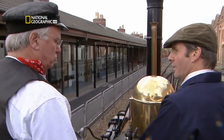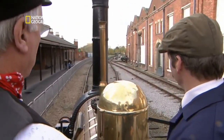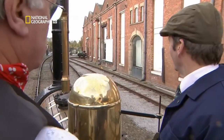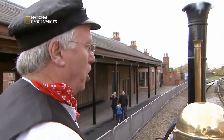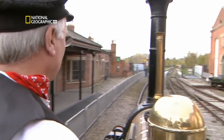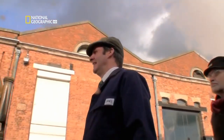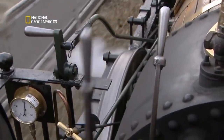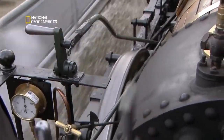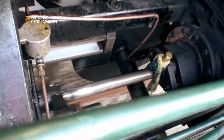I need to knock off the regulator now a little bit. Well, we're all right till we get to the bridge. Right. Because you can see our stopping point is the 2 circles on the gate. I see. If we go any farther, we'll be on the main line. Okay. We don't want that, do we? No. All of a sudden, I feel I'm on a proper steam train. This is no prototype, no work in progress, but the real deal. And it's wonderful.